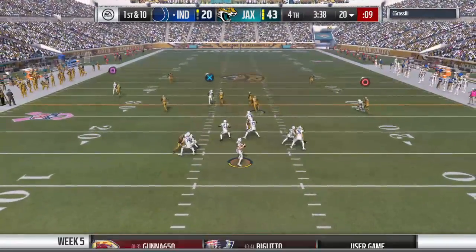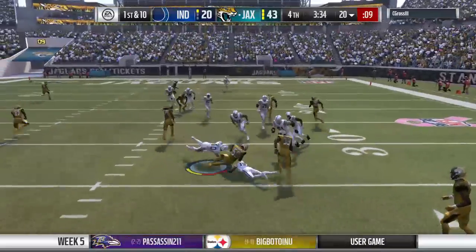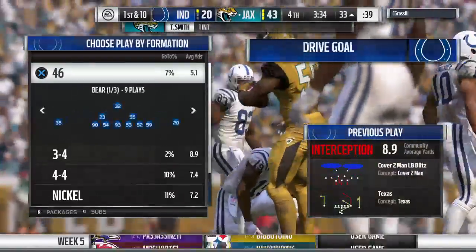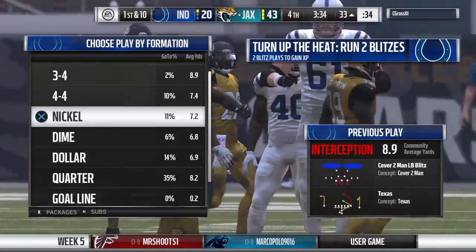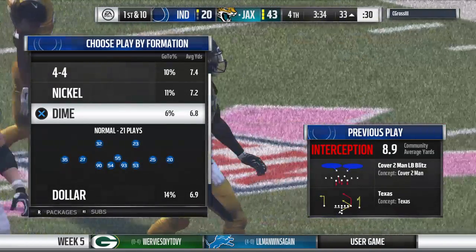On first down, Luck. And his pass is intercepted for the 4th time today. A great read, and it's picked off. Now he's able to get it back to the 33-yard line. The Jaguars getting set to go. They're out in front. Last time they had to punt it away. We'll see if they can add to their lead now.